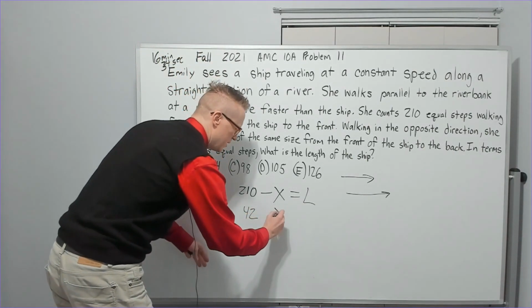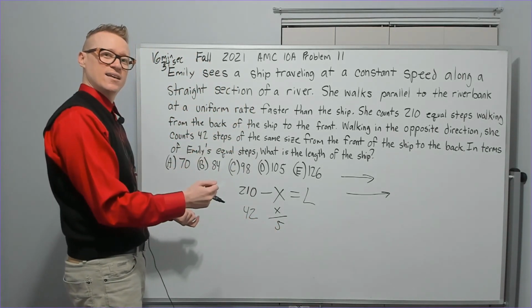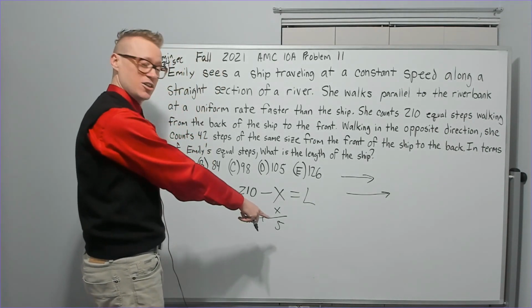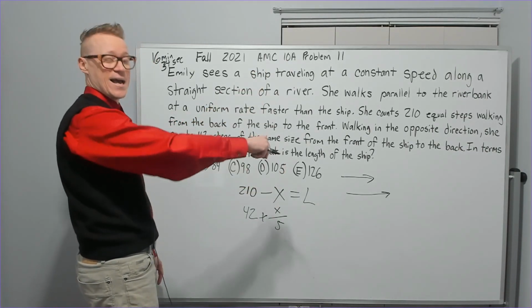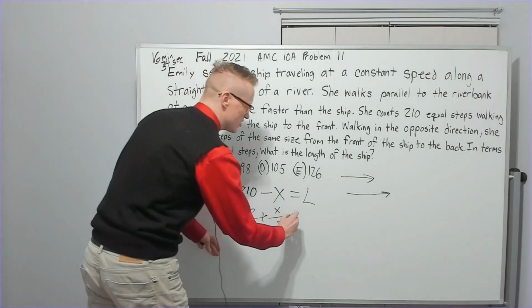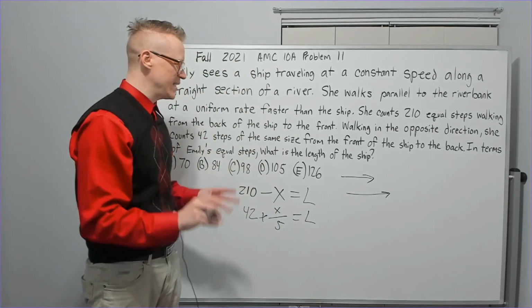So the boat's going to go x over 5, and because we froze each of them while the other one went, if I sum this distance, when the boat's gone x over 5 and she's gone 42, the boat will now be at the back end. She will be at the back end of the boat. So you actually need to add these, and this too will equal the length of the boat. Okay, so this is kind of weird. Make sure you understand it, right?